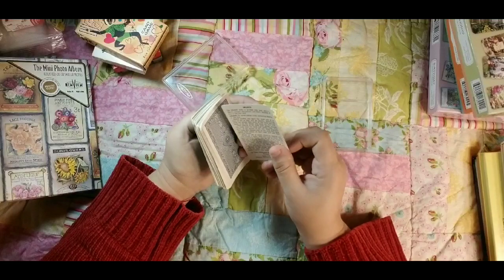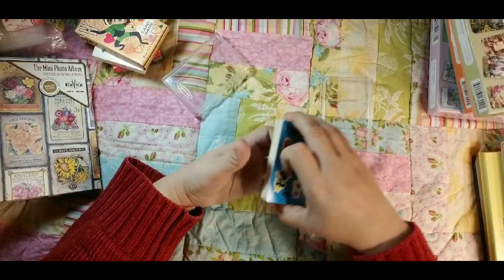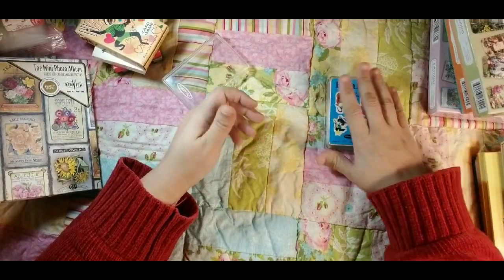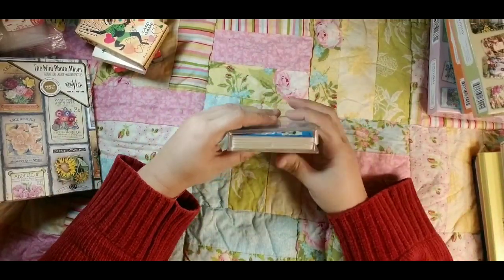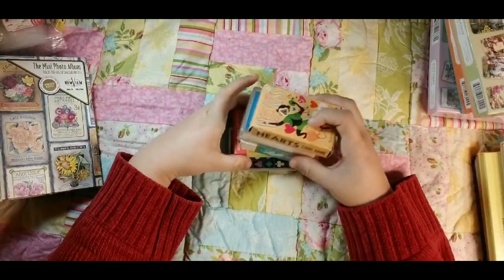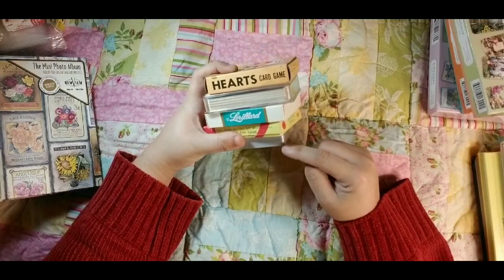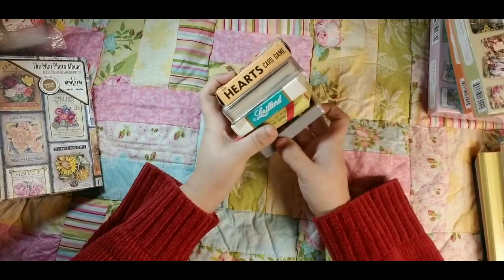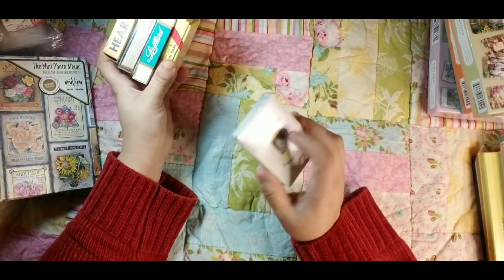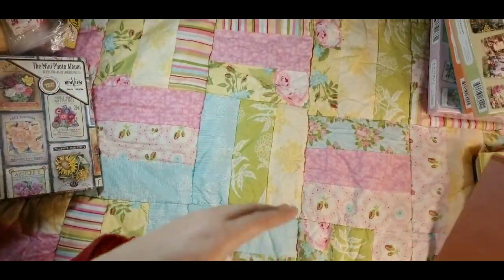And these are brand new. I mean, they've never even been out of the box. And they're in the nice plastic container. So those were a find. And they were, like I said, 99 cents in a pack, so I got them for 50 cents. You can't beat 50 cents for 5 decks of cards, let alone at the age that these are. I mean, these are from the 60s. So that was a good steal.